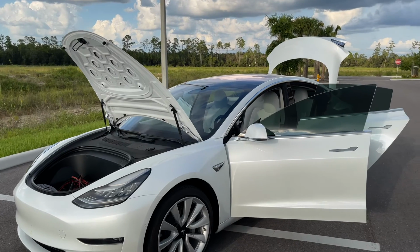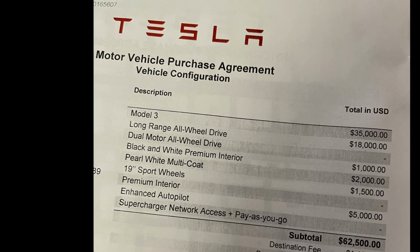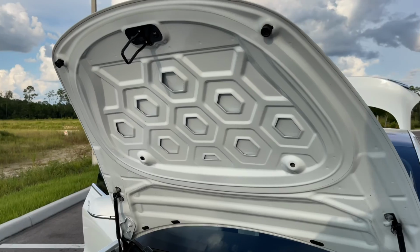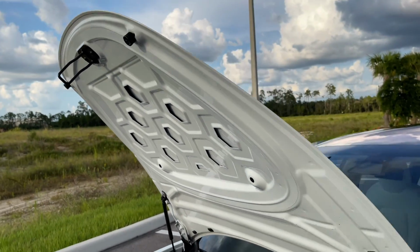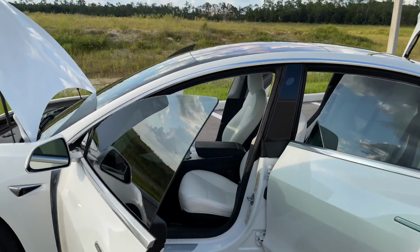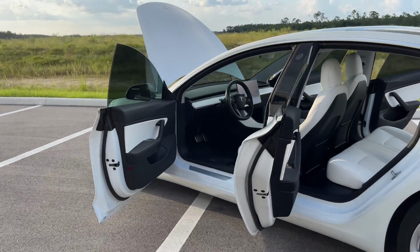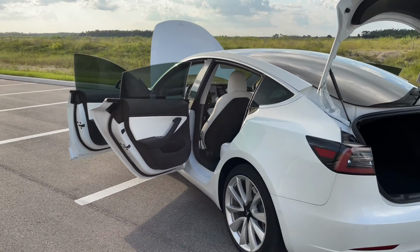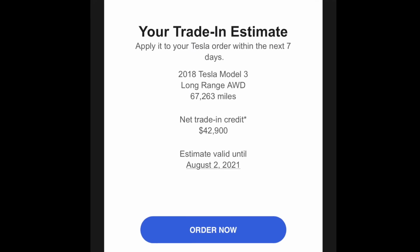As far as the Model 3, I bought it back in December of 2018 for $62,500, and at that time I received the $7,500 tax credit, which put the total cost of the car at $55,000. Over the years, I purchased full self-driving, which at the time was $4,000. Now it's actually at $10,000. And I also purchased the boost upgrade for $2,000, putting the total amount of money invested in my Model 3 to about $61,000. Tesla valued my trade-in at $42,900, as you can see here, with 67,000 miles.